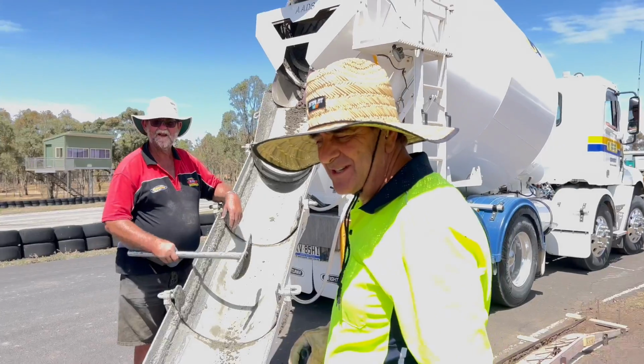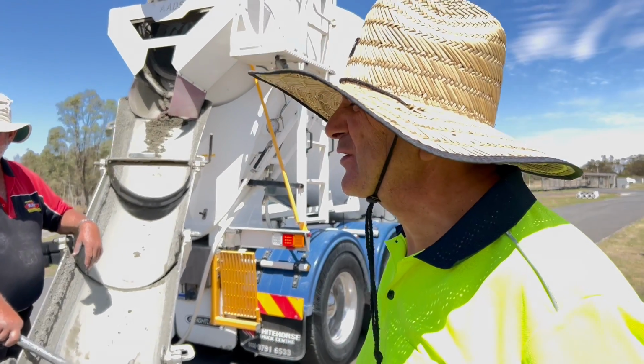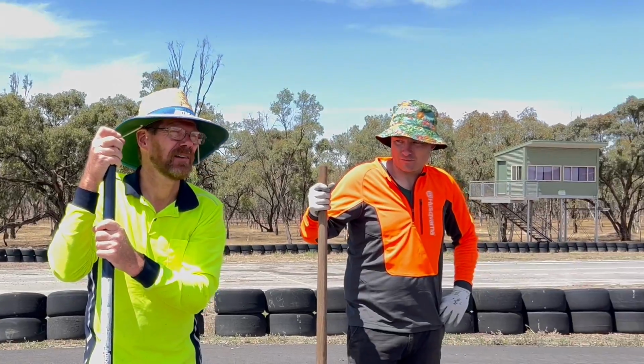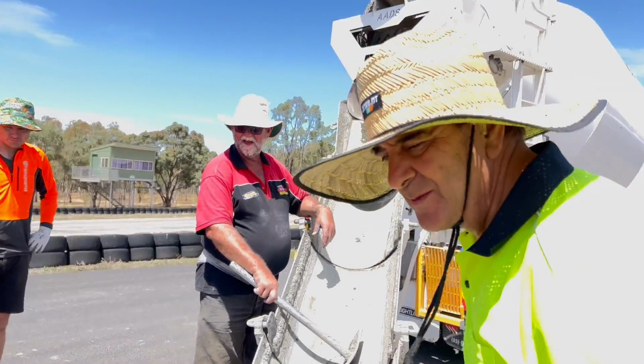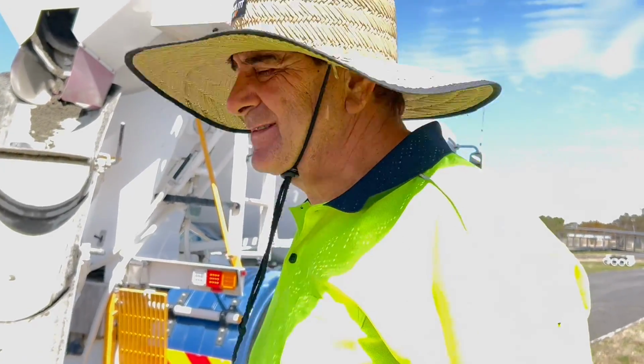Because it's the last 10 metres of our 11th curb. It's 220 metres in total, wasn't it, Anthony? Kirby, 220? 230, I think. 230 metres of curbing, so this is the last 10 metres, so 11th of February, it's a happy day.